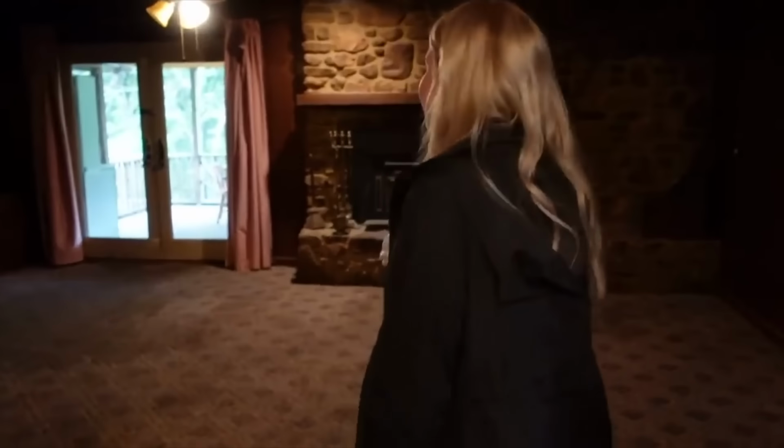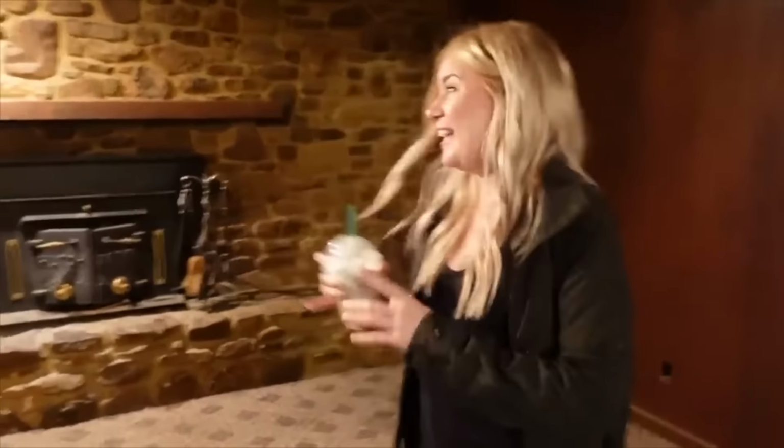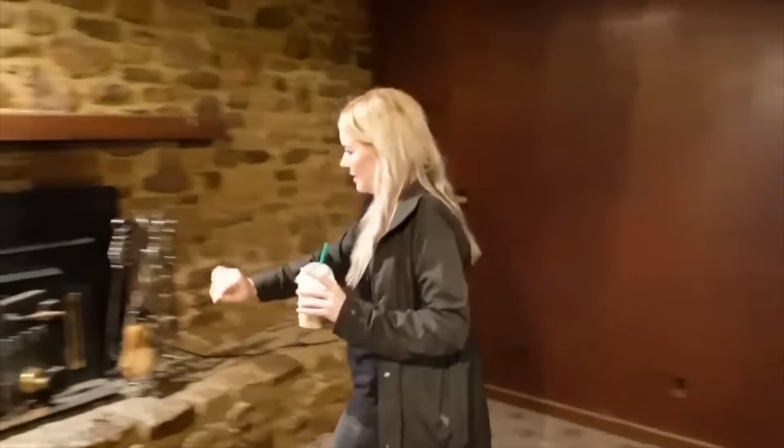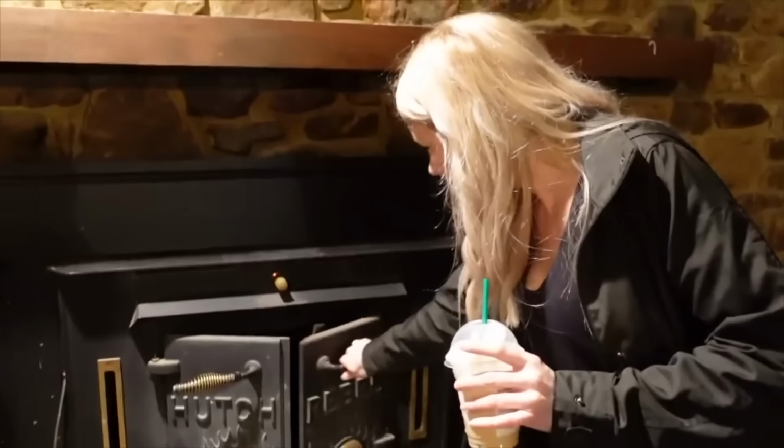Yeah. And here is the living room, which you can tell is really dark. So dark. And there's this enormous fireplace here. But it's honestly really cool because it's not really seen these days. Very classic. Yeah. So also full of water.